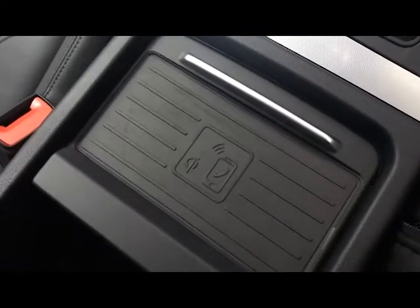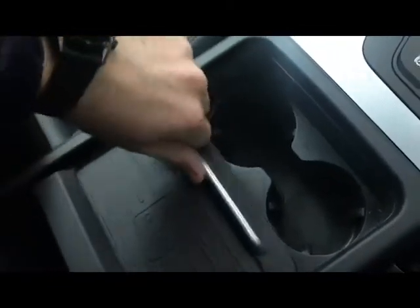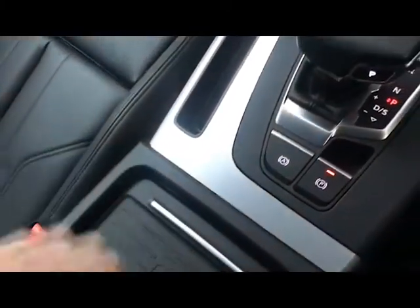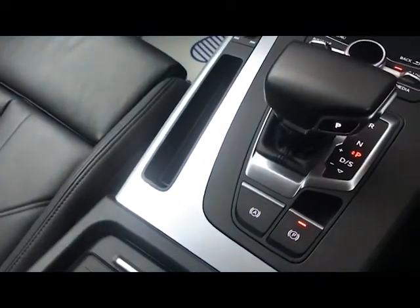Another part of the tech pack is you've got a booster for phone signal as well, which is just this little platform here. You also get a USB and an aux in the central console. This is a fixed thing, so you can't take it out, but you can slide it back and forth, so you can have the cup holders or you can have the space for the central console. But it's nice to have the booster as well. It does help if you're in sort of middle of nowhere. It will actually increase the phone signal.